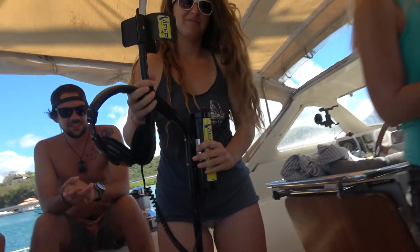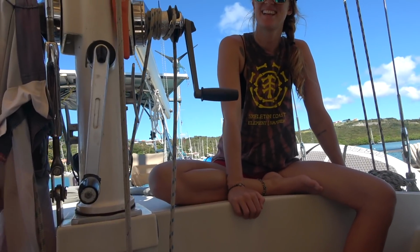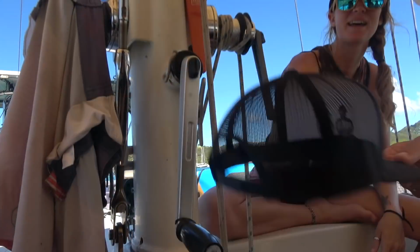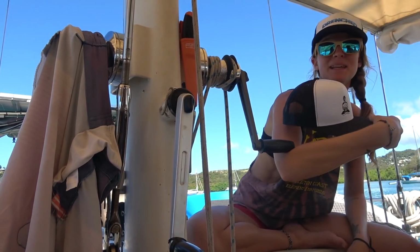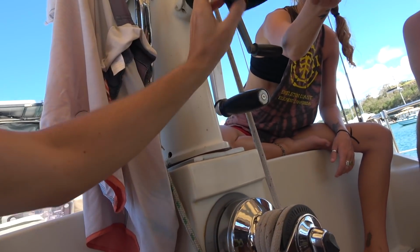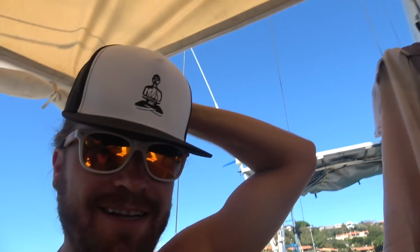And last but not least, Lou asked for it, but it's a boat hat. Oh! There's her hat. This is a brand new, spanking new, clean, non-moldy Delos hat. That's for you. Sorry, guys, mine's a little dirty. That's okay, gives it flavor. Oh, they're good on me.